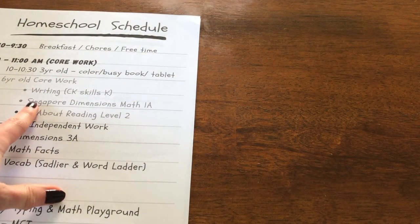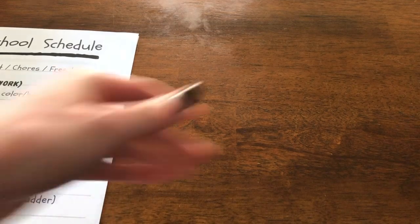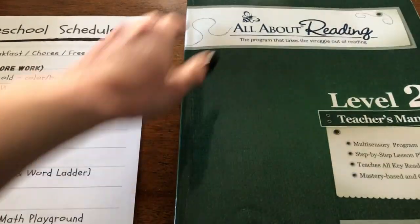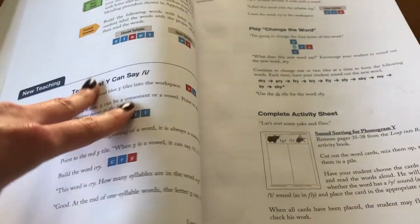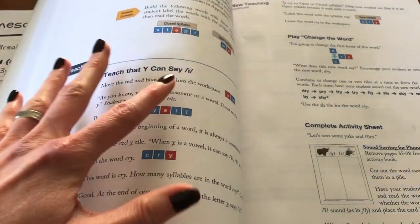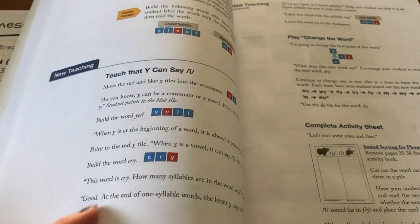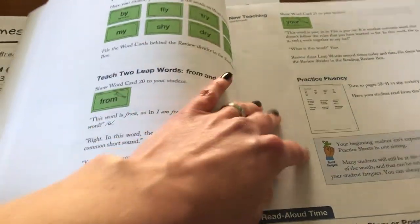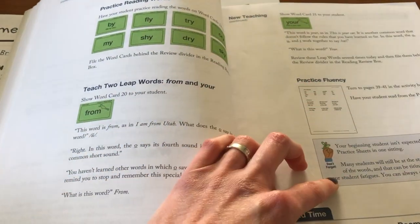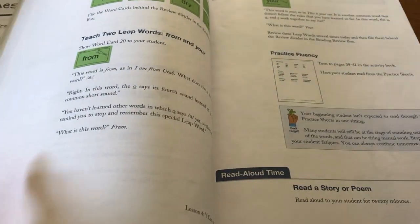10-year-old is still most likely working through her math by this point, which my 6-year-old will start All About Reading again. So I'll show you what we did last week. I've used All About Reading, so I'm very familiar with the layout. We went over the different letter sounds of Y. We did an activity with it, and we did our cards. And then the next day we did a fluency sheet and read a book. And that's how quick the lesson goes.